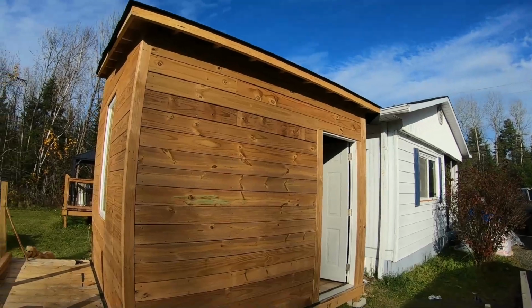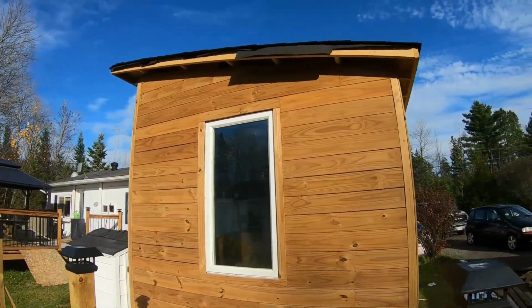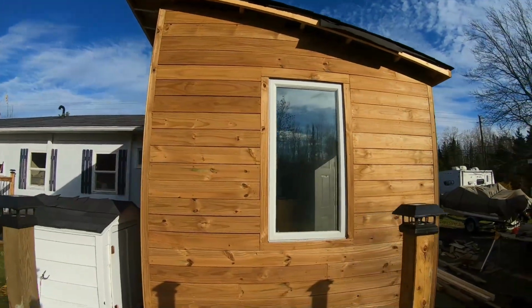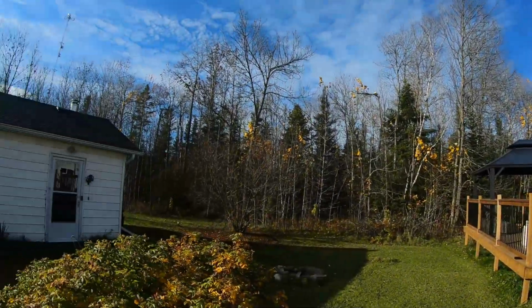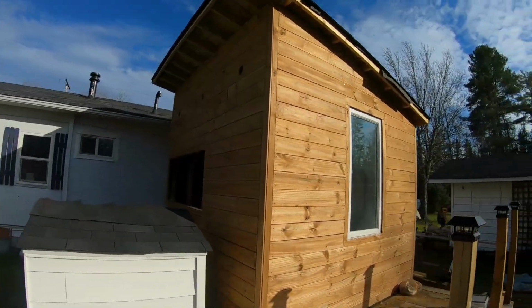Well, I got the siding done. Not the soffit or fascia yet, but the roof is on as well. Now I showed you guys me roofing over there in the garage, so didn't bother filming that.